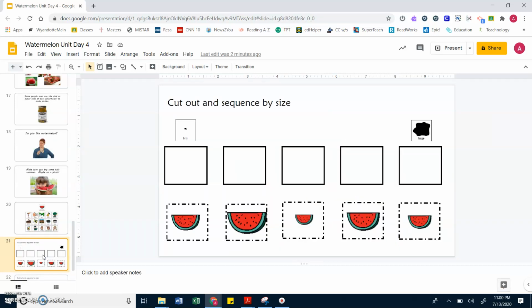Now you're going to get out your worksheets that we're going to work on. I'm going to do two with you, and then you're going to do two on your own or with a family member or friend. So we're sequencing by size. So that means we're putting these pictures here in order by their size. And if we look at our worksheet, it says tiny, large. So we're going to start with our smallest watermelon and then sequence them, making it bigger each time we move until the very last one is going to be the largest watermelon.